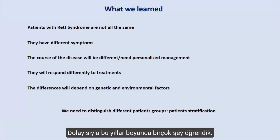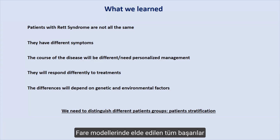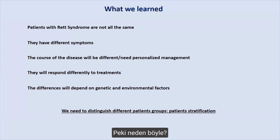So during these years, we learned many things. Not all the success obtained in mouse models translated into success in patients. And this is quite common in biomedical research. Some compounds that reached even phase 3 of clinical trials in Rett syndrome did not pass, although several patients improved significantly with the treatment. Why is this so?